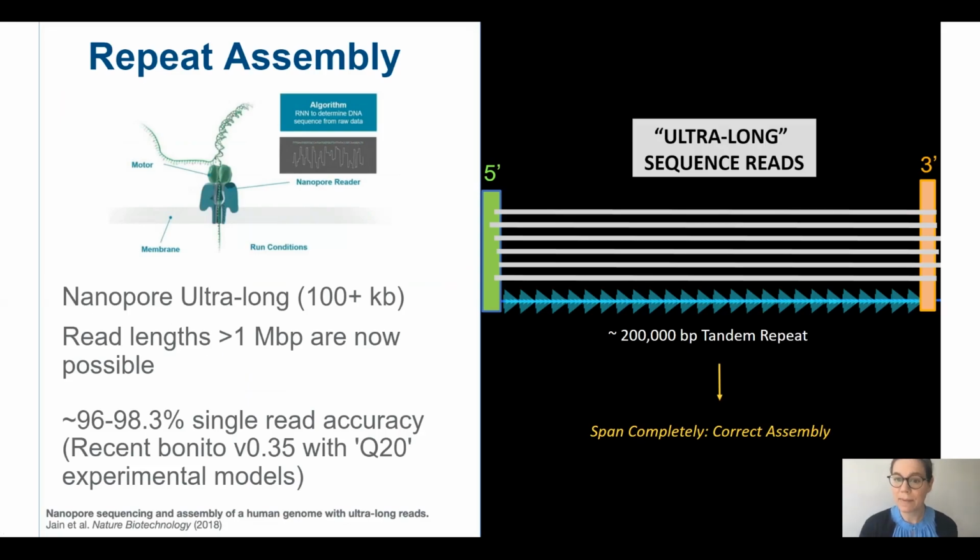And so here you can imagine that if you have that same example of a 200,000 base pair tandem repeat and you have an ultra long sequence, perhaps you can begin to span this entire region completely and then derive the consensus of this entire region based on the spanned repeats.